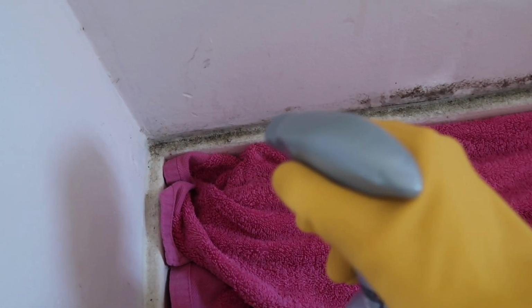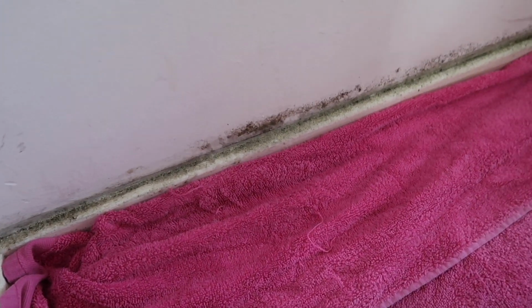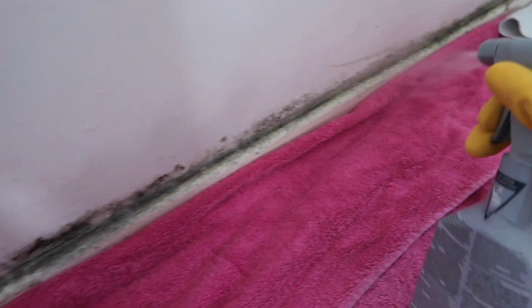Right, so literally with this, you just spray it on. You don't even have to wipe. Hopefully the pink won't, probably chosen the wrong colour, but let me just, and then you literally just spray it. I do need to repaint in here, to be fair.